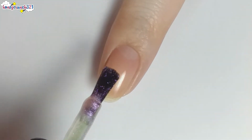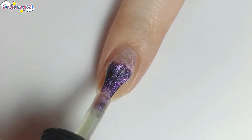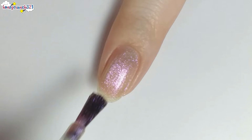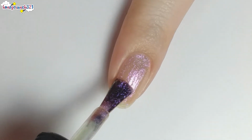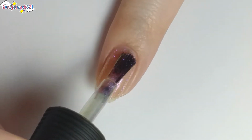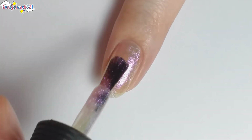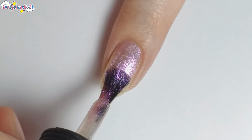Second to swatch is Can't Get Enough. Now for the second coat.